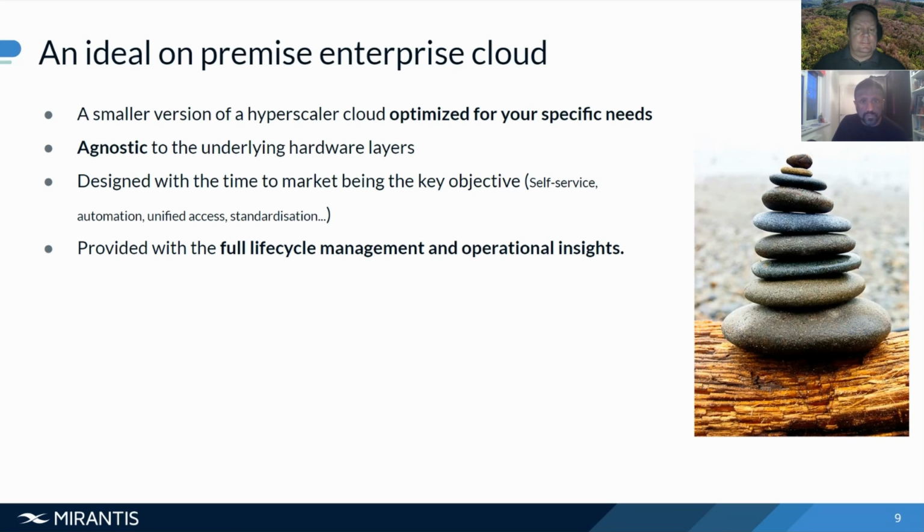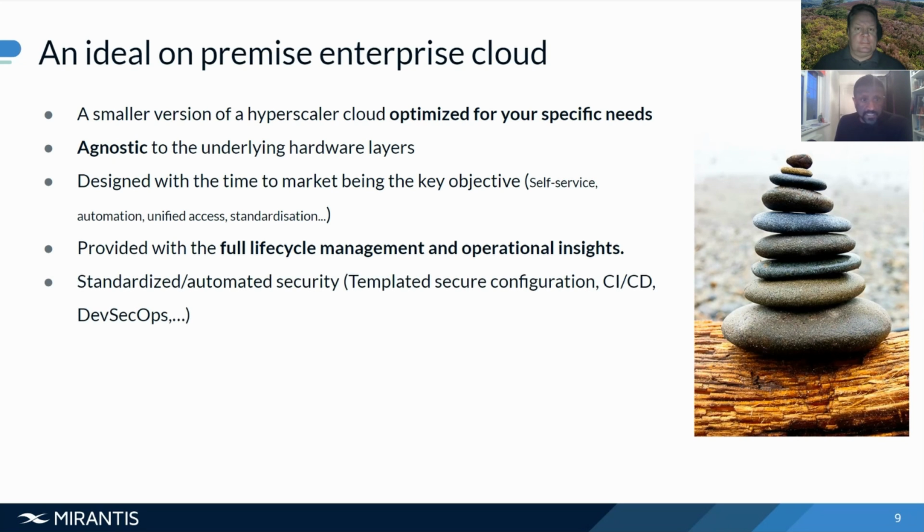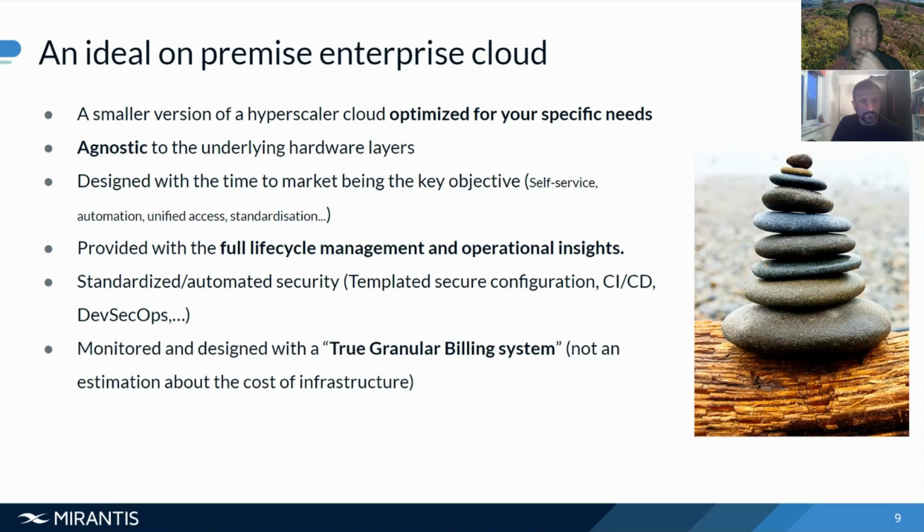The operational insights are also key. So are you able to have dashboards into the visibility of the health of your cloud, the capacity available, the utilization? That's also essential from an enterprise cloud perspective. And then back to the standardized point as well, and the automated security. So a templated, secure approach driven by automation. We've got the CI/CD piece that integrates with that to give you updates to features and functionality, and the whole DevSecOps approach in terms of us and our product engineering, as well as for yourselves as workload owners.